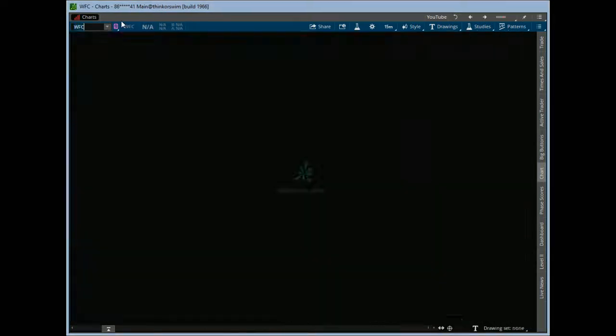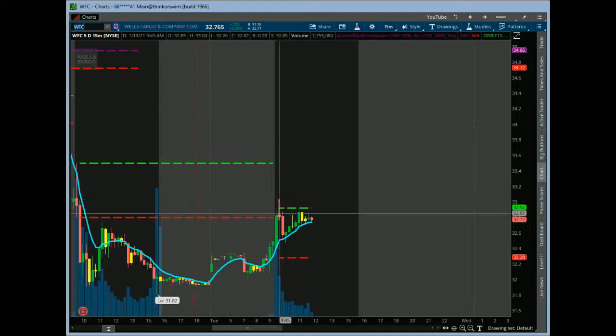Let's take a look at Wells Fargo. So Wells Fargo, I just like the shooting star candle off the highs. Again, the XLF was weak at the time, so that did give us a nice down move to the ADMA here, but it's kind of getting tight on Wells Fargo right there.